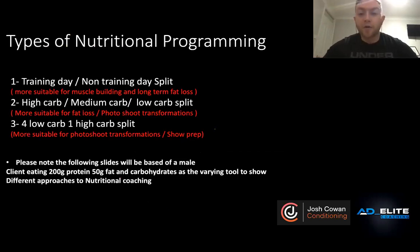Types of nutritional programming we're going to run through: training day, non-training day splits, which are most suitable for potentially muscle building and long-term fat loss. High carb, medium carb, low carb split rotations, more suitable for fat loss and could potentially be photo shoot transformations. And then a four low carb, one high carb split rotation, which is something that Brian Hickey, my old boss, invented, and something that I have used myself with numerous clients. It's an absolutely fantastic tool for fat loss, causing such a large demanding response of negative energy balance across a week.